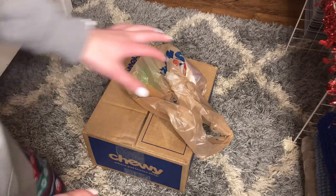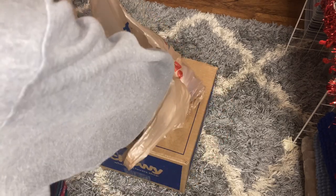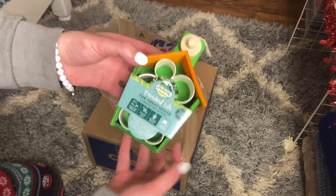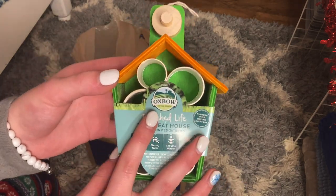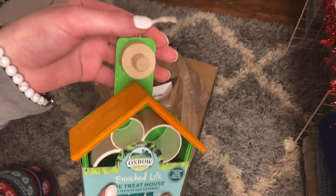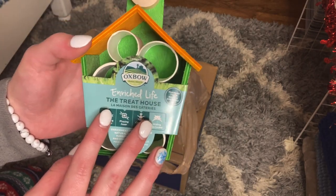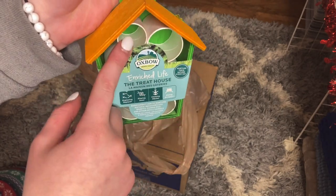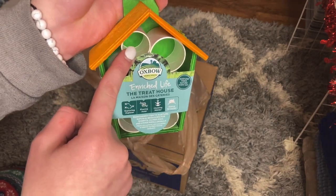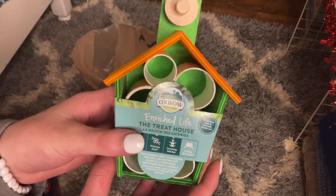All right, so the very first thing my mom got is this little toy from Oxbow for Mr. Wrangler, because he is basically my mom's guinea pig. She just got this Enriched Life tree house. You hang it on the cage and then you can put pea flakes and treats or whatever you want inside these little holes, and they have to figure out a way to get it out. So I thought this was really cute.